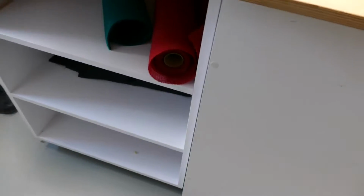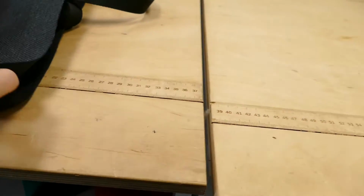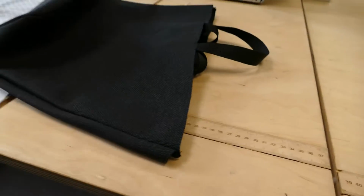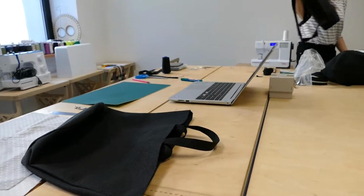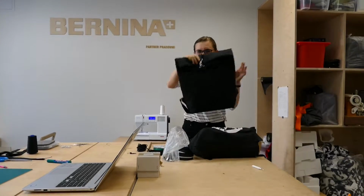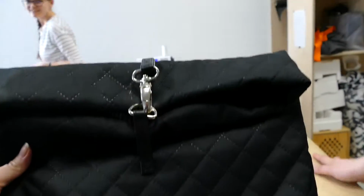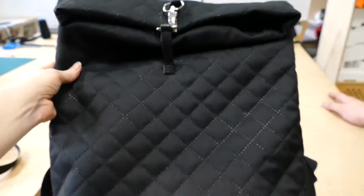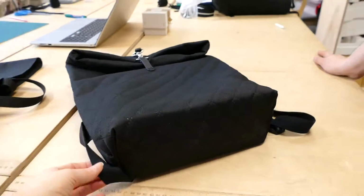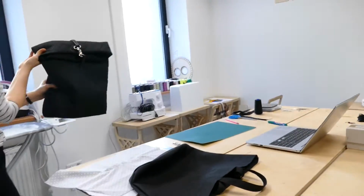You made this? Yes. Do you have the backpack that you made the other day? No, she made this backpack the other day as well. I have the big one. Whoa. Can we see it? Yes, this is really awesome. And you sewed it yourself from scratch. This is awesome.